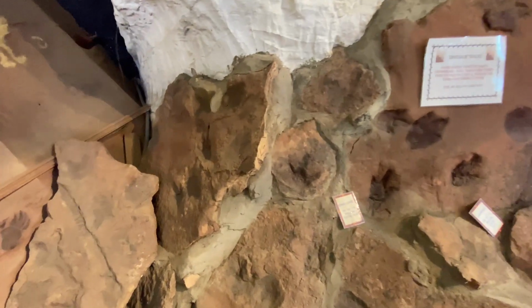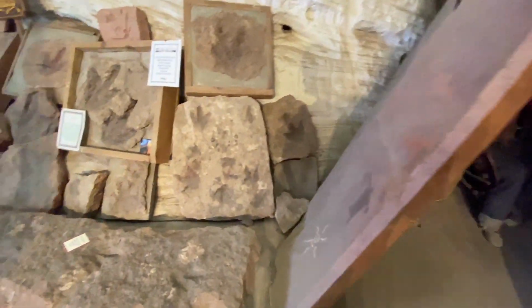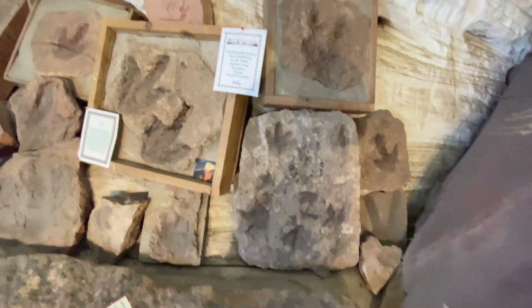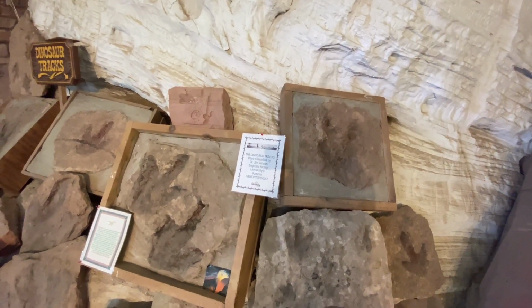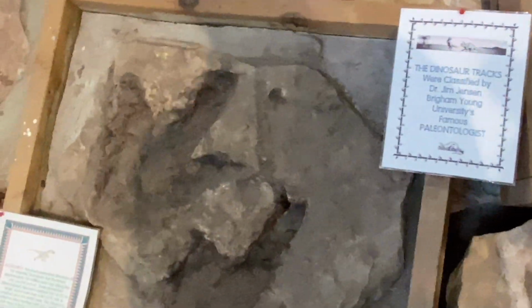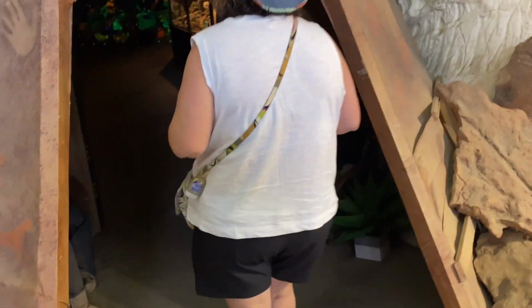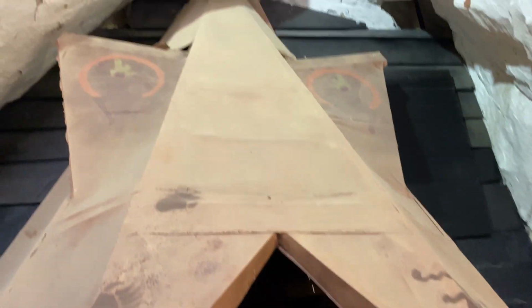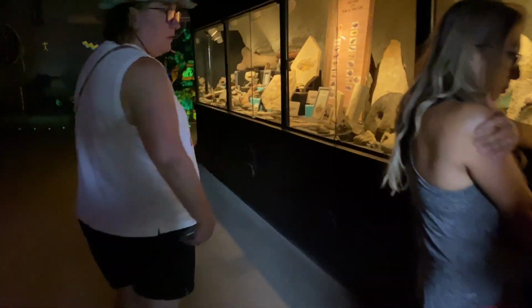You can see all these photographs. You're welcome to take pictures now. Hi, girl. How you doing? It's kind of dark in here. Let's see if the camera's going to adjust.